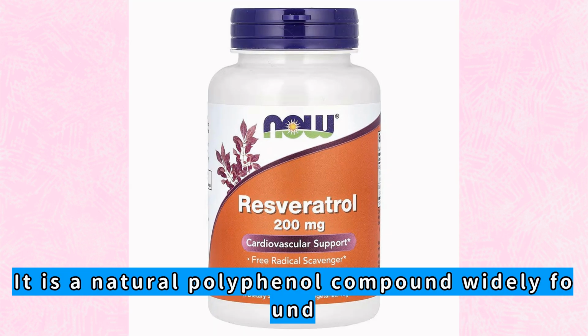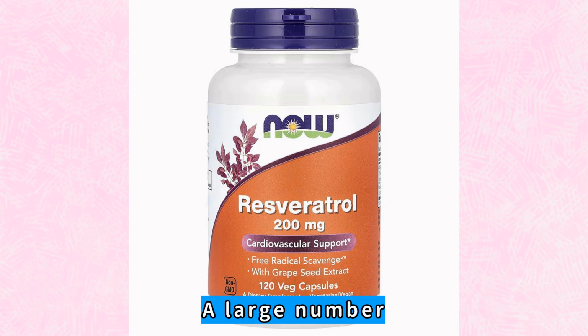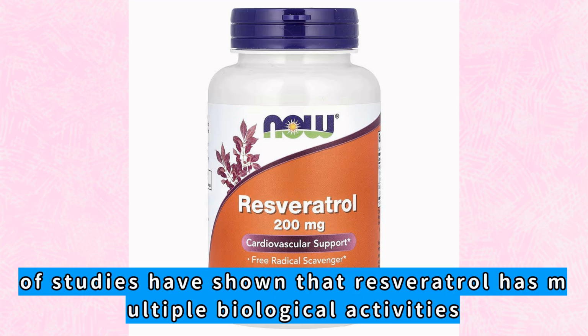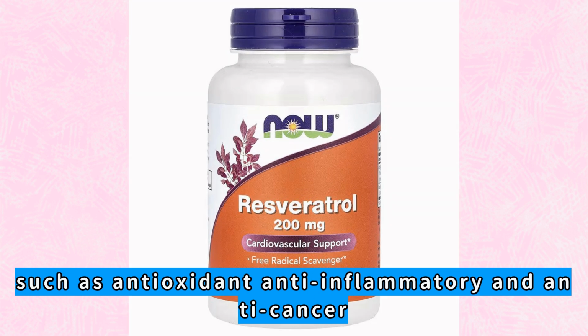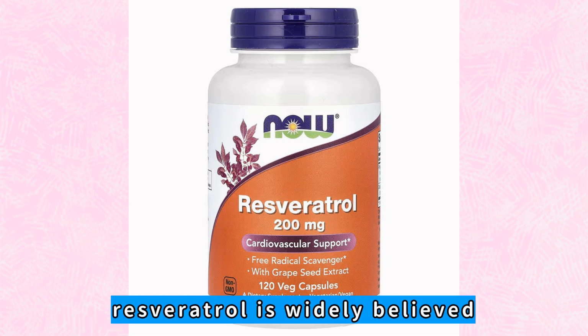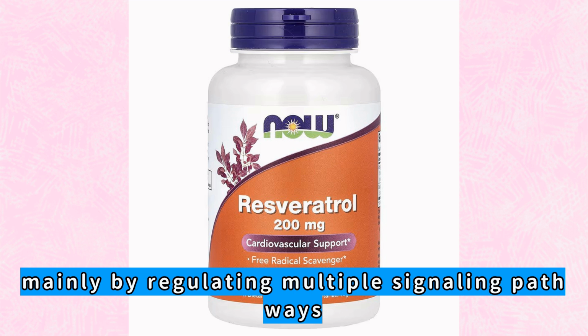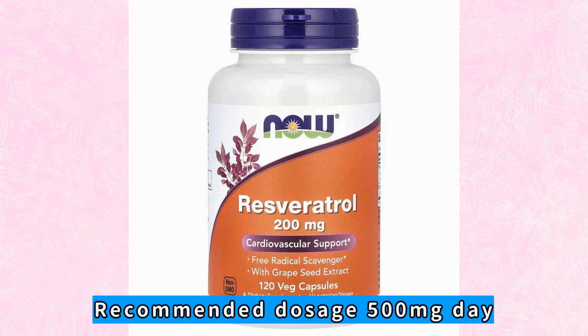5. Resveratrol. It is a natural polyphenol compound widely found in grape skin, red wine, berries and peanuts. A large number of studies have shown that resveratrol has multiple biological activities, such as antioxidant, anti-inflammatory and anti-cancer. In cancer research, resveratrol is widely believed to have the potential to inhibit the spread and metastasis of cancer cells, mainly by regulating multiple signaling pathways. Recommended dosage: 500 mg a day.